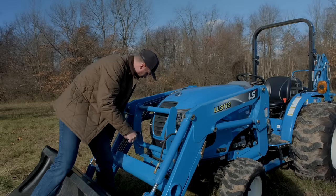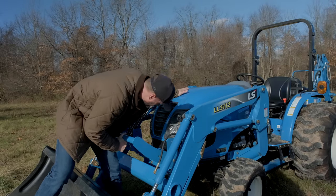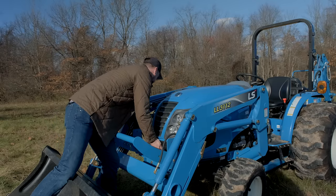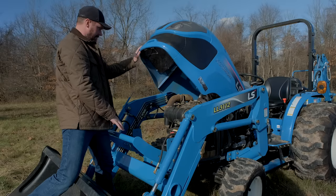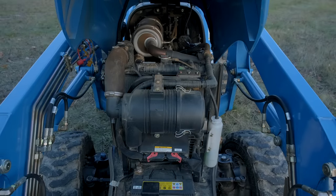Oh, that just goes right there like that. Okay, I got you there. Where's the hood release? Ah, little push button. That's nice. Pretty solid access. So I do like that. It's actually a pretty easy little push button here that's on the side.